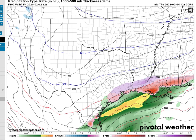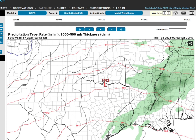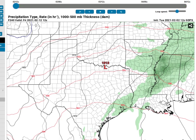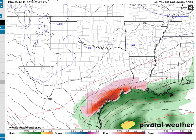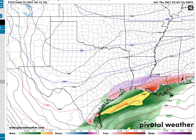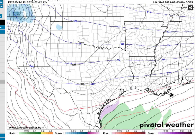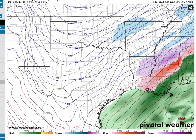So, what does this mean? It means I've got another model to keep an eye on and see what its trend shows. And actually, you know what? We can look at that right now. Let's look at the model trend. It's the model trend loop, and we'll slow it down here a little bit. Let's put this into motion. We'll slow it down a little more. I gotta give the good folks at Pivotal Weather a huge shout out. You guys rock. Period. It's all courtesy of Pivotal Weather.